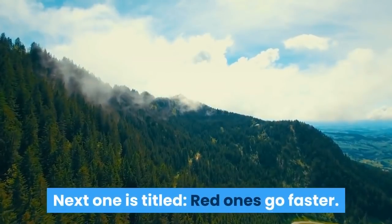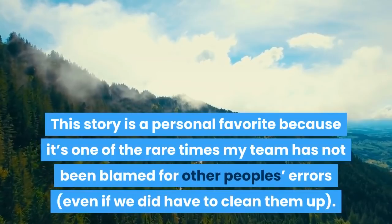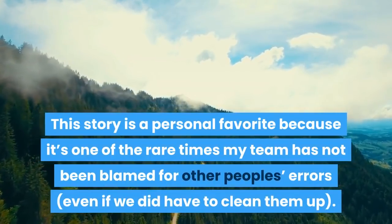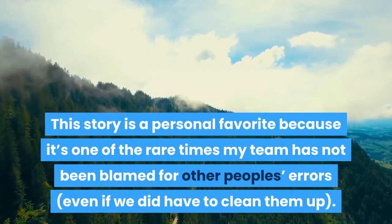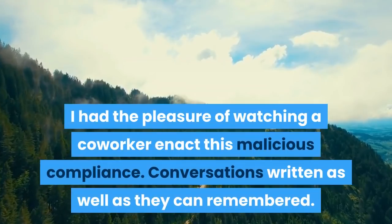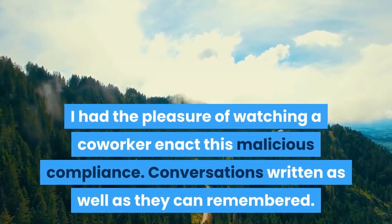Next one is titled, Red Ones Go Faster. This story is a personal favorite because it's one of the rare times my team has not been blamed for other people's errors, even if we did have to clean them up. I had the pleasure of watching a coworker enact this malicious compliance. Conversations written as well as they can be remembered.